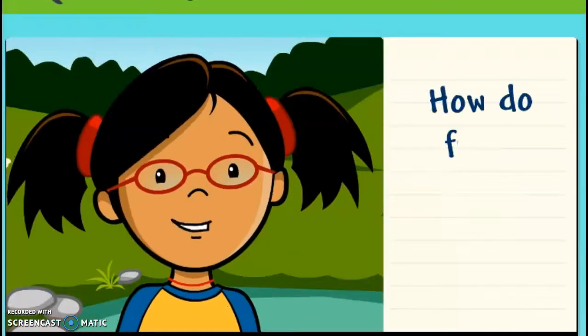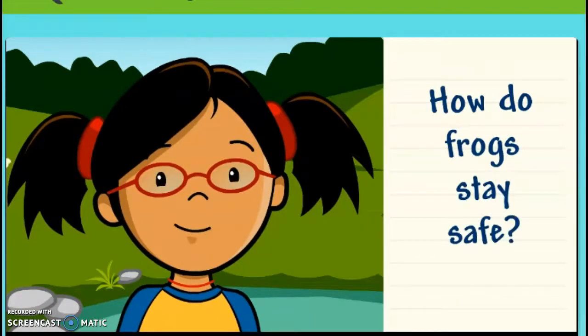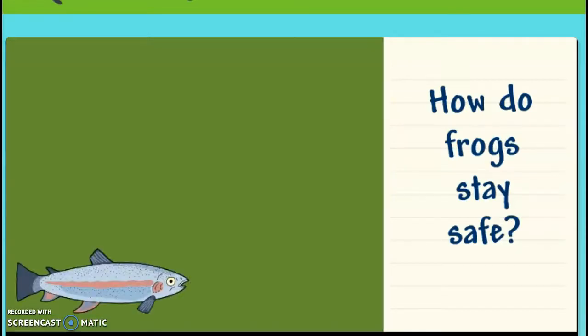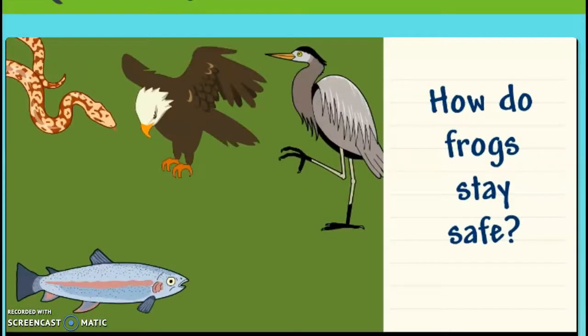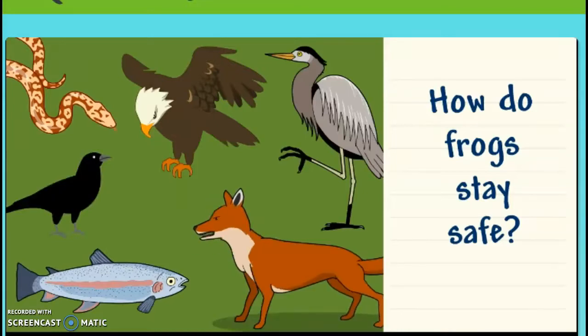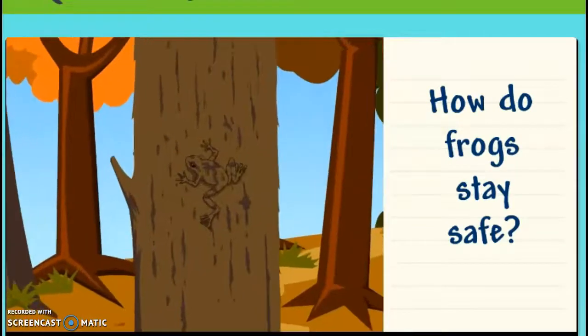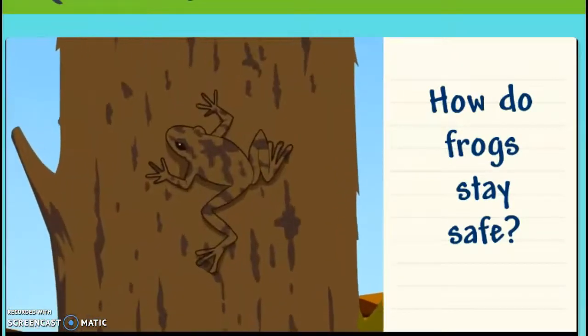How do frogs stay safe? A predator is an animal that hunts other animals for food. Frogs have many predators, so they have to stay safe in their habitats. Frogs can croak loudly to communicate with each other and scare off predators. Many frogs use camouflage to hide in their environments to stay safe.